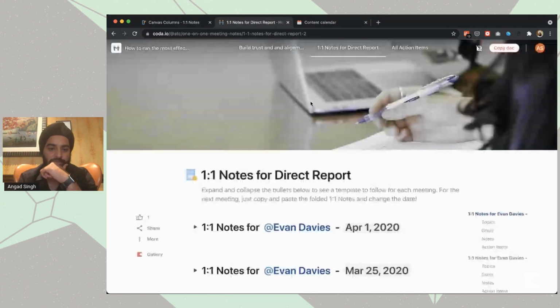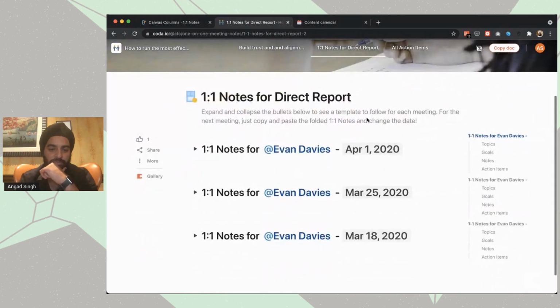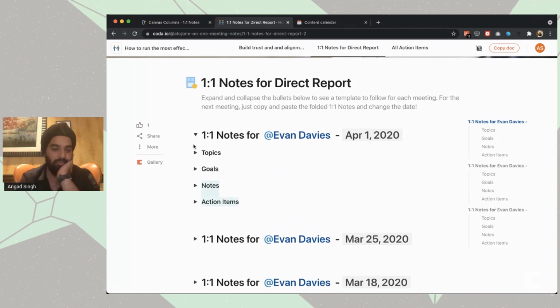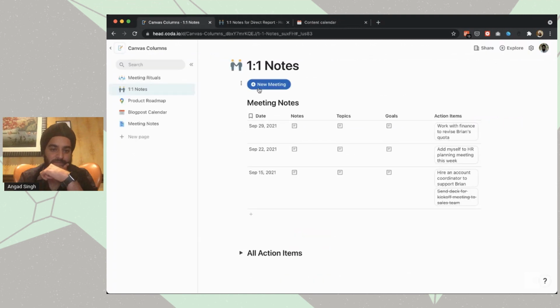Here's a real document that I took from our gallery, which is for one-on-one notes. If you see the instructions here, it says for the next meeting, just copy and paste the folded one-on-one notes and change the date. So what I'm expected to do every time I have a one-on-one is to select this text, press copy, paste the text, and then change the date, which is cumbersome. And it might mean that people don't perfectly follow the structure each time.